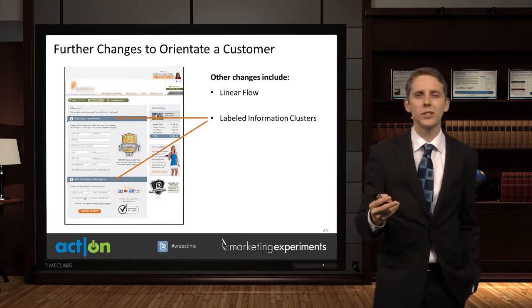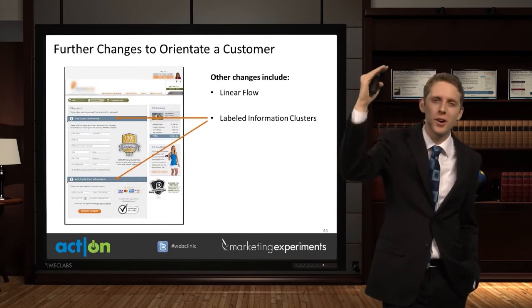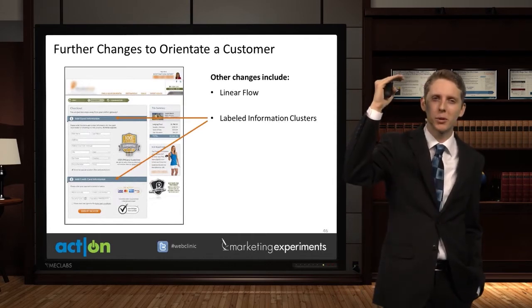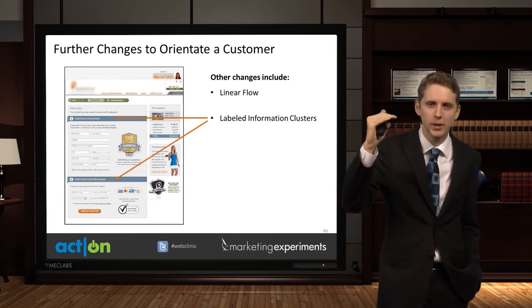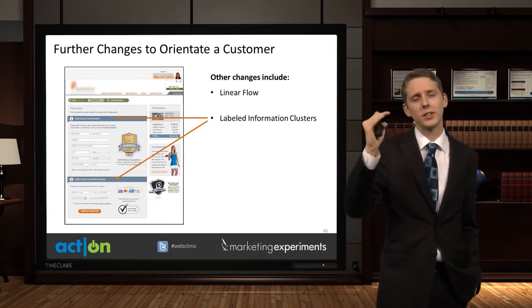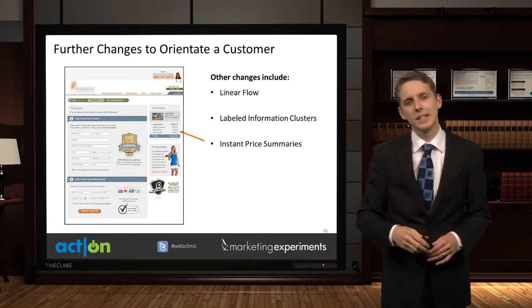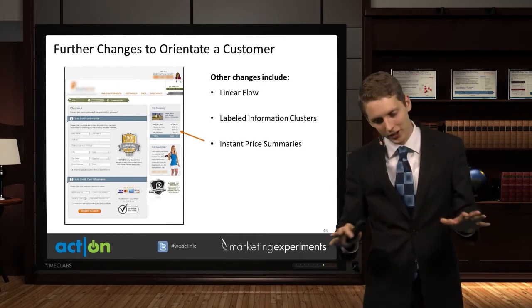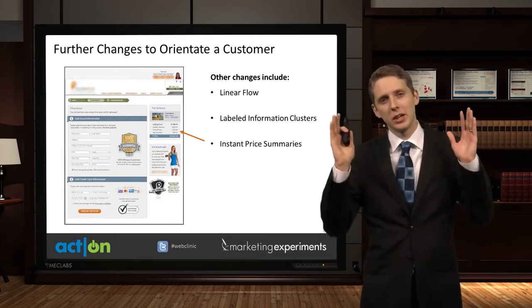Another example, labeled information clusters. So this is just organizing your cart. If it's just a long list of form fields and it doesn't feel like there's any coherence to, hey, now I'm entering personal information, now I'm entering shipping information, that's confusing and that's disorienting.